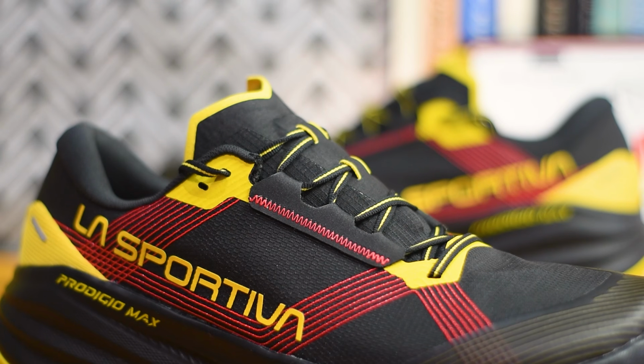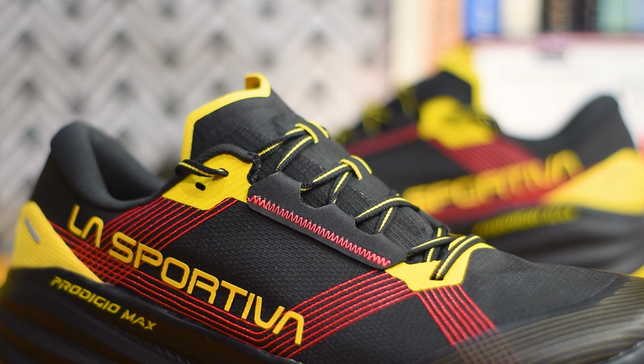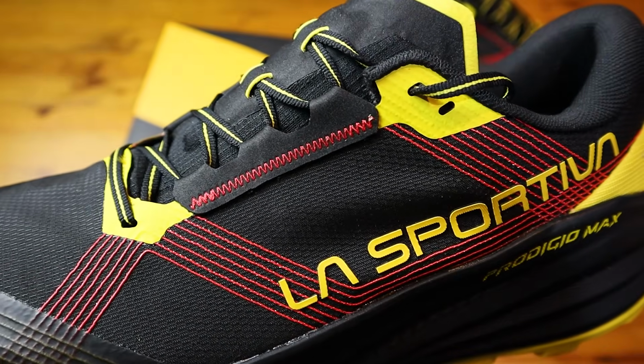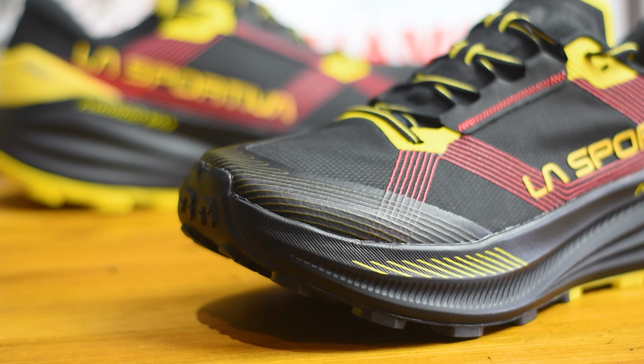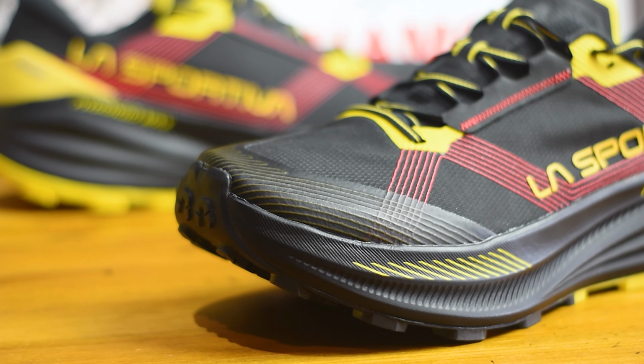We've got some reinforcement overlays around the top and bottom lace eyelets, and we've got some stitching running down that lace system just for a bit of extra durability. And you also get some good upfront trail protection from a toe bumper, and personally I think this is a feature that all trail shoes should have.